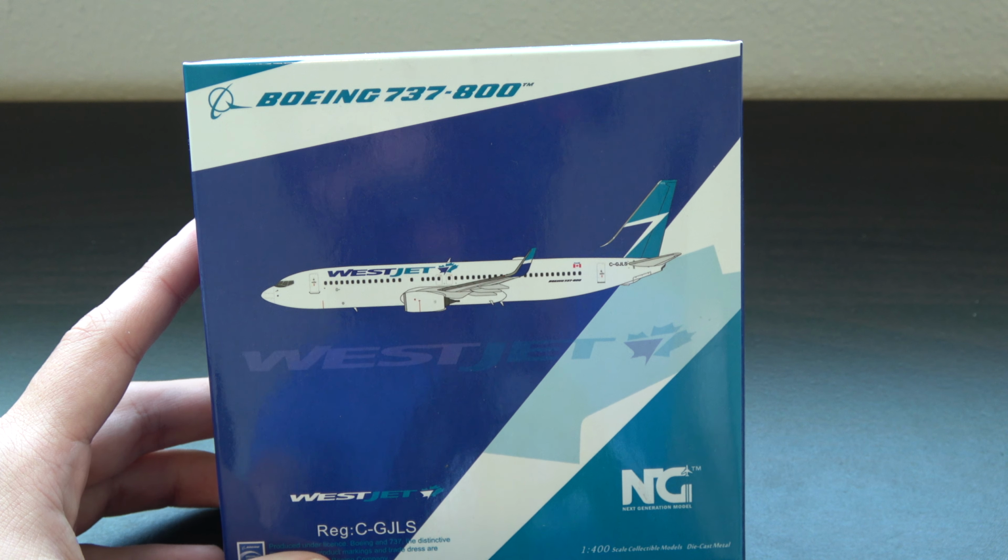So this is the old, standard WestJet livery. It's not the new one that's on some of the Maxes. I don't know if WestJet will ever repaint all their 738s into the new livery. I guess we'll just have to wait and see. I would honestly love to see it, because I think it would look stunning. But for now, they're all still in the old livery.